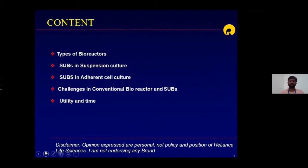These are the contents of today's topic: types of bioreactors, single-use bioreactors in suspension cell culture, single-use bioreactors in adherent cell culture, challenges in conventional bioreactors and single-use bioreactors, and a couple of slides on utility and time management at the 2 KL capacity.